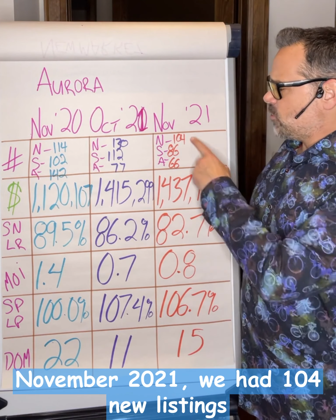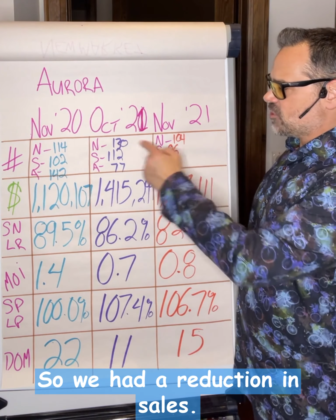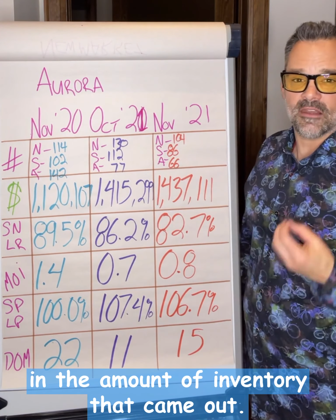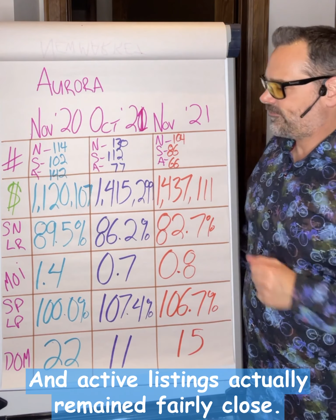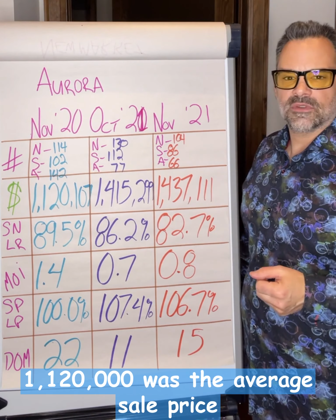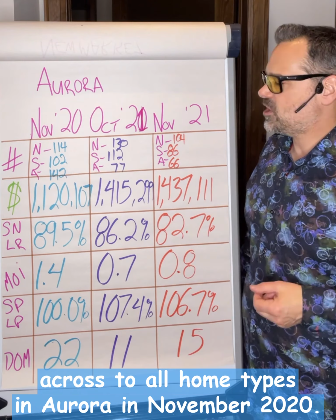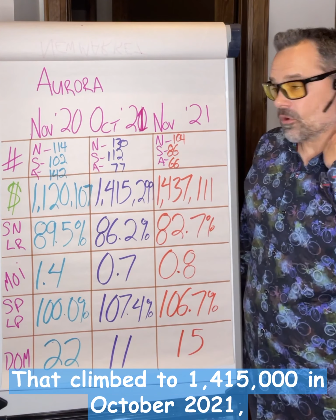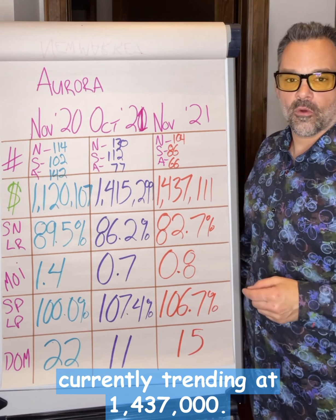November 2021, we had 104 new listings come on the market, 86 sales. So we had a reduction in sales. We had a pretty big reduction in the amount of inventory that came out, and active listings actually remained fairly close. If we're looking at money, $1,120,000 was the average sale price across all home types in Aurora in November 2020. That climbed to $1,415,000 in October 2021, currently trending at $1,437,000.